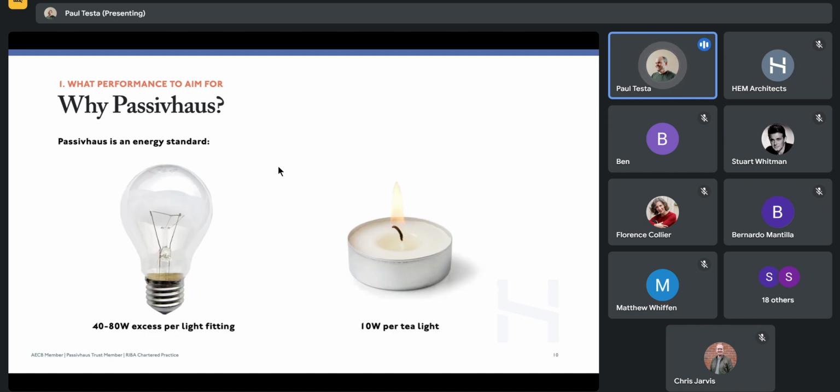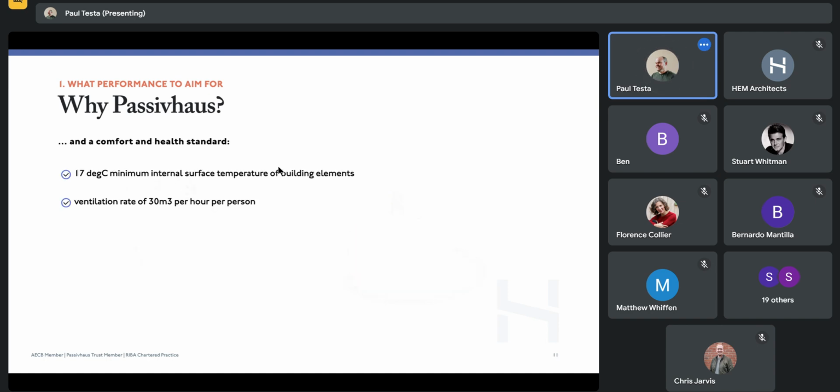So what does that mean in reality? So 10 watts per square metre is about a tea light per square metre. So you could heat your home with a tea light per square metre. And then anecdotally, there was a guy, one of the first Passivhaus owners in the UK. He stockpiled incandescent light bulbs before they became impossible to get hold of, and put those into his light fittings in the winter when he needed that heat. And the extra 40 to 80 watts of excess heat per light fitting from those energy inefficient bulbs gave him enough space heating to heat his home to 20 degrees.